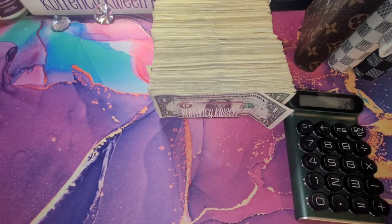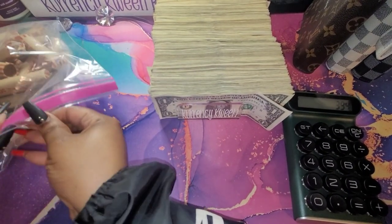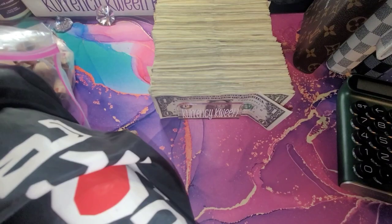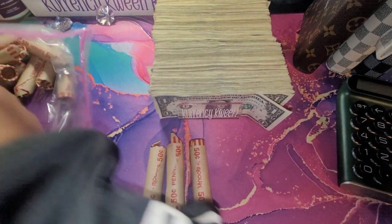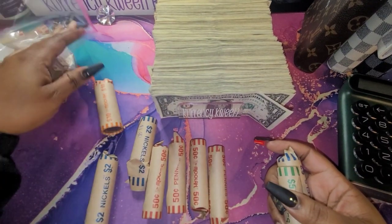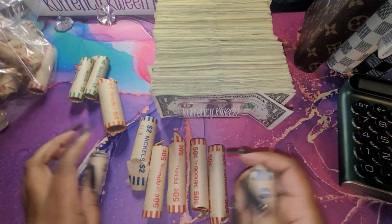Oh, okay. So last night I rolled it all up, but I'm gonna take it all out the bag for y'all so y'all can see. Yeah, and I haven't rolled any money in so long, since I was a little girl, y'all. I haven't rolled any coins.